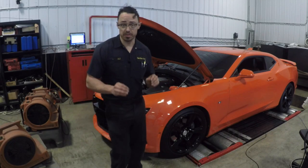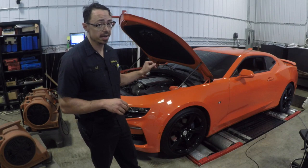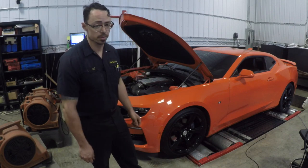Now this car is off of a fresh tune that we just did, but we're going to go ahead and dyno this thing, see where it's at, and then we're going to put the filter on and see the difference in numbers.